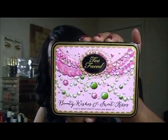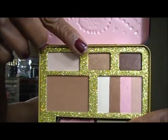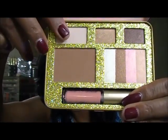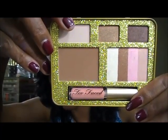So, like I said, this retails for $34. It comes in a tin like this. And inside you get white chocolate, creme brulee, and hot chocolate eyeshadow, the Chocolate Soleil bronzer, the Snow Bunny bronzer, and then there's the Naked Dolly gloss. So I thought that was a cute little item, and this way you kind of have all the things that you need. You have your bronzer, you have a highlight, you have some eyeshadows and gloss. All you need is an eyeliner and some mascara, and you're good to go. So for $34, you can't beat that.